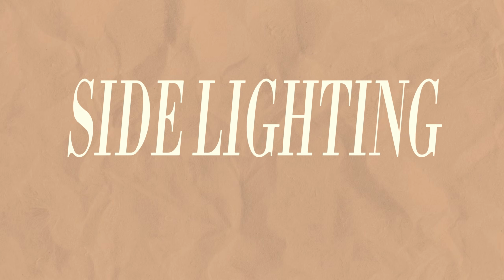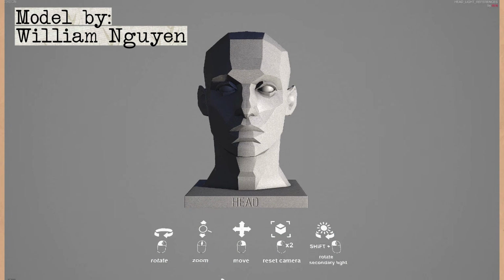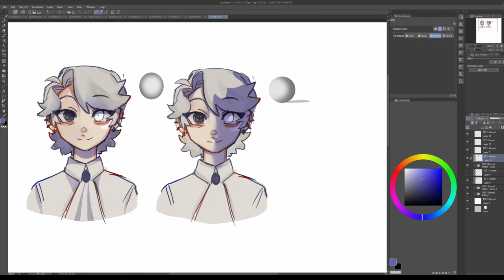There's side lighting. Lighting from the side emphasizes textures and sculpture and form by casting strong highlights and deep contrasting shadows. This type of lighting helps to accentuate the contour and the shape, creating a more dynamic three-dimensional effect.